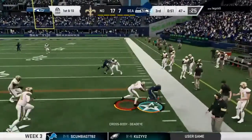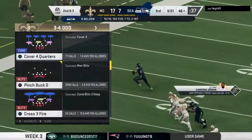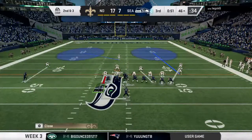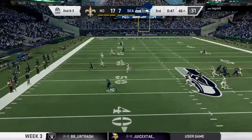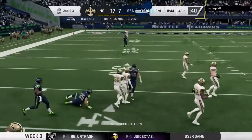He'll buy some time right. It's caught. Now the ball comes loose. And this one's going to go out of bounds, so no recovery, but on 4th down, a change of possession anyway. Double time. They go play action with Wilson. Buying time to his left. And his throw is incomplete.